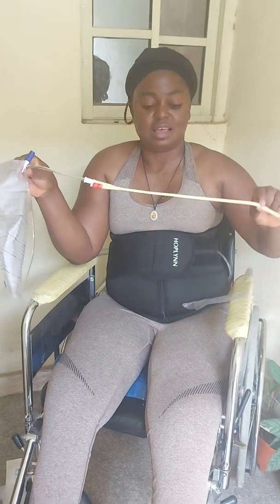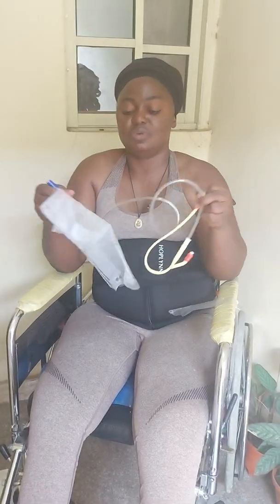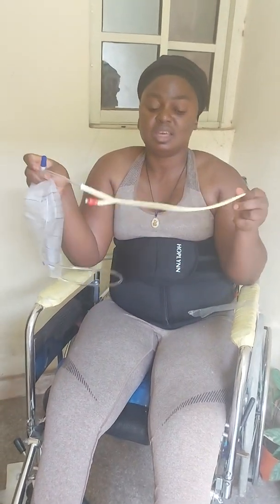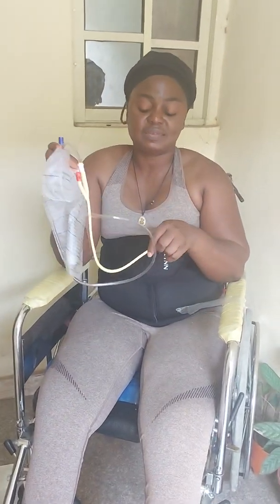So this is the catheter connecting with the urine bag. So clean it every day, stay healthy, and stay well.